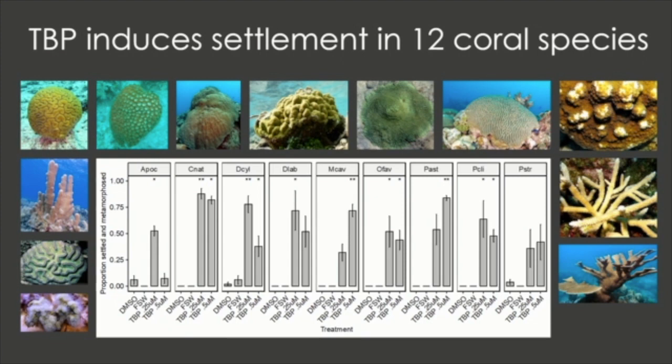Okay, so the pandemic's been rough on all of us, but on my research, it's been kind of good. Because we couldn't travel to do spawning ourselves, we've created some really great relationships with people throughout Florida who have been really generous in providing us larvae. That's allowed us to test a lot more coral species than we would have been able to otherwise. At this point, I've tested tetrabromopyrrole with 12 different Caribbean coral species, and it induces settlement in all of them.